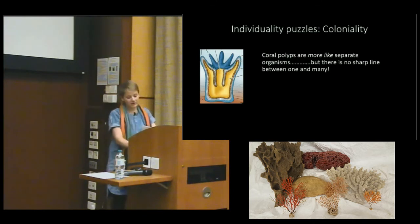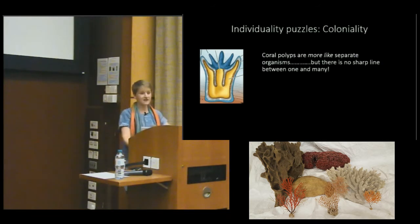But the lesson that corals have to teach us here is really that there aren't sharp lines between colonies and organisms, between parts and wholes. Nature instead offers us a whole spectrum of forms, a gradient between one and many.